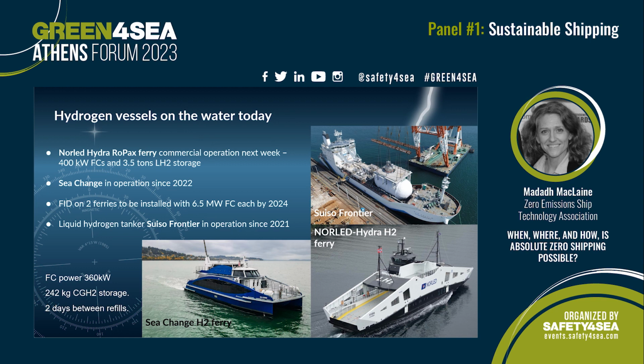The Sea Change, we'll start with NOR-led because it's the first one on the list. So the NOR-led Hydra vessel is a really exciting world's first. This is a liquid hydrogen vessel. She's been in operation as a battery vessel for several months now, and she's just successfully bunkered liquid hydrogen. They've gone through several tests of the liquid hydrogen bunkering with full success, and now she's operating her sea trials with this liquid hydrogen.